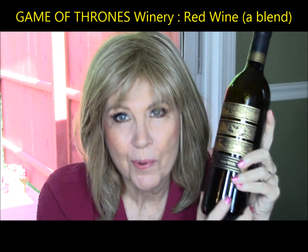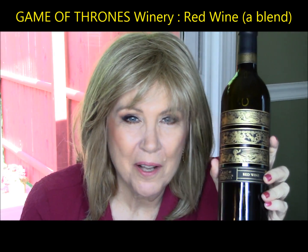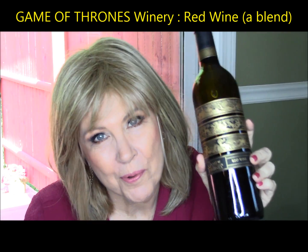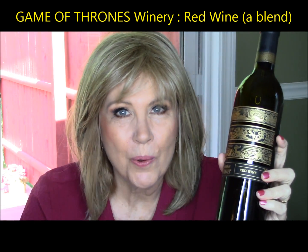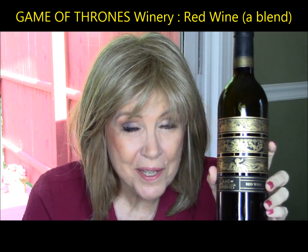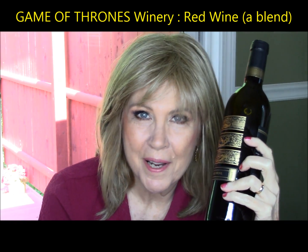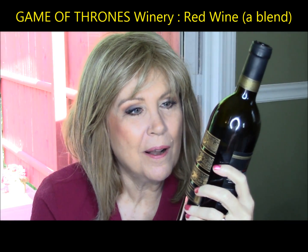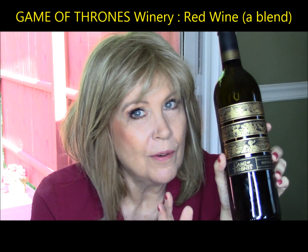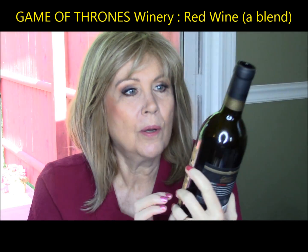This is the Game of Thrones wine. This is from a vineyard in California. The guy is a huge Game of Thrones fan, and he has a whole series of these wines. I totally recommend the red. This is the red blend. It's a very soft wine. It's got a nice finish. I love it. I love wine, and this is just a wonderful, wonderful thing.